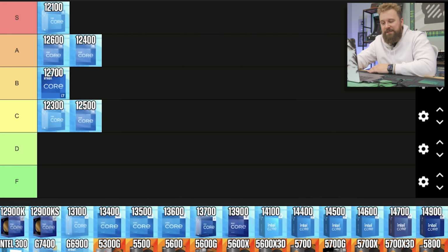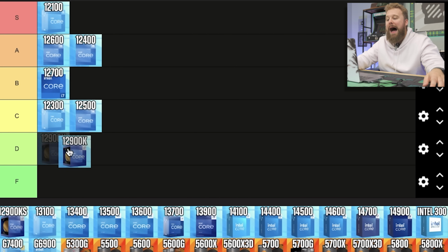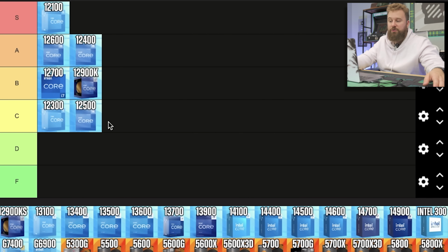Now the 12900K is a CPU that, again, I normally don't recommend i9s for most people because it's a little bit overkill, but I think it is a good value CPU when you are comparing it to 13th and 14th gen, which is not very stable. So 12th gen still holds on pretty strong here. I'm gonna go with B tier for this one, 12900K. Again, not best bang for buck, but it is still a really good gaming CPU.